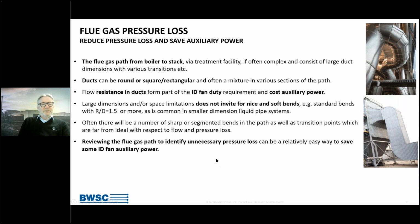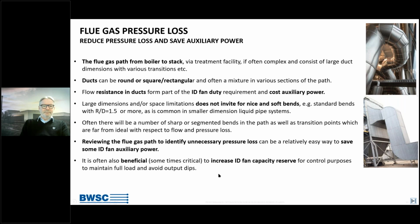So review the flue gas path to identify unnecessary pressure loss, and that can easily be remedied to save power on the ID fan. And if we save power on the ID fan, then we also increase the ID fan capacity reserve.